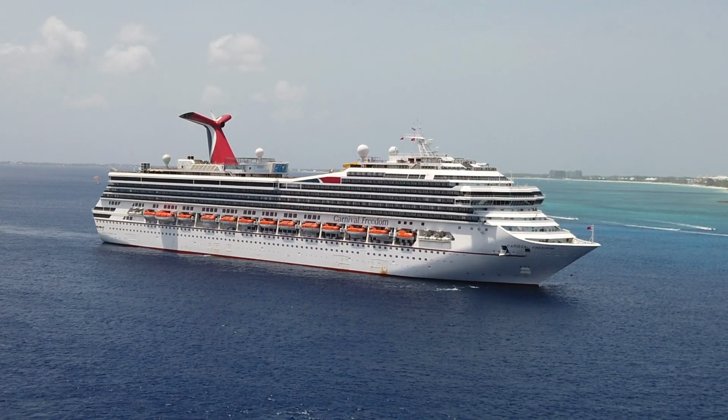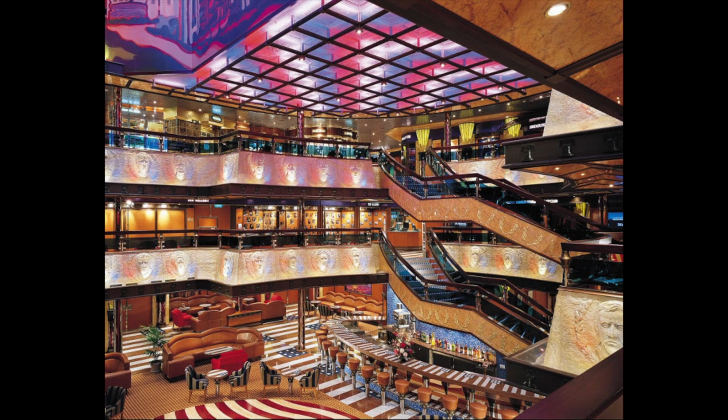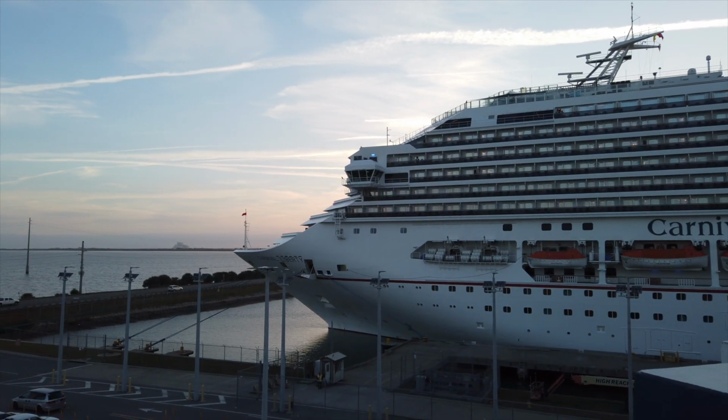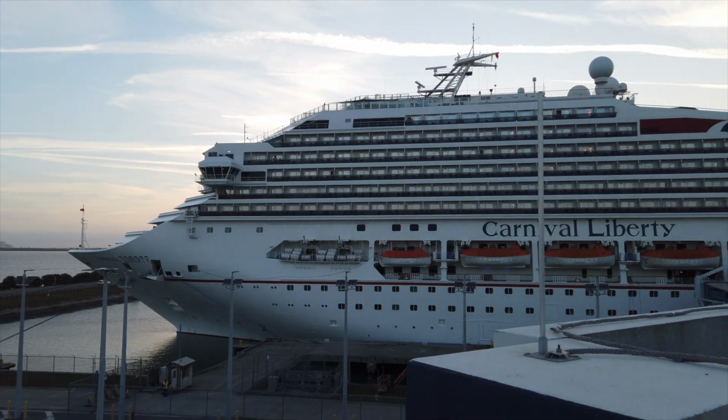Each ship is decorated very patriotically as well. There's a lot of American flag colors, red, white, and blue all over the place in those patriotic themed decorations. I know on the Valor, there's basically a giant wall of Rosie the Riveter between the staircase as you go up into the deck 10 portion of the buffets. So that's really cool, very patriotic, and it was kind of cool to attribute the names of these ships as a tribute to the tragedy of 9/11.